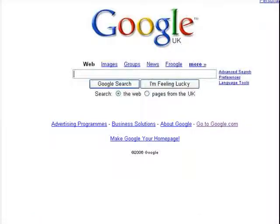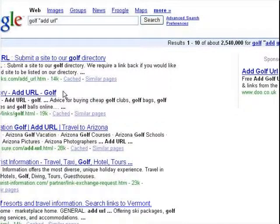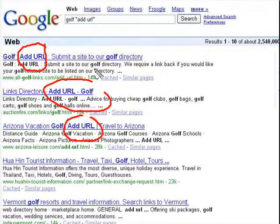Now, another interesting way of getting links is to search for link pages, and the way to do this is within Google, and I'm going to put this in quotes, is search for those actual web pages. And you can see here, if I move this over, I've put in Gulf add URL. Now you'll find pages, because they've put in their description they want people to add URL, and you're going to get a lot just by using this method. So then you can go to these particular sites and add your link.